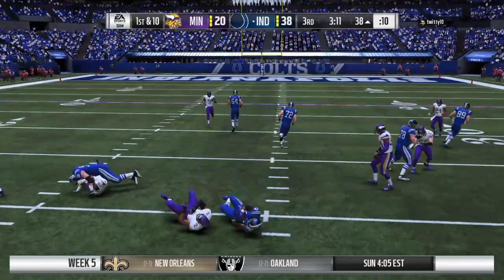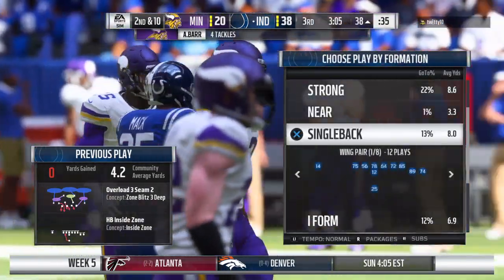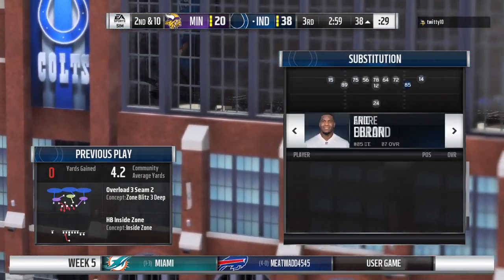On the ground they go with a running back. And he's stopped immediately there. Anthony Barr in on the tackle. Perfectly designed blitz right there. They took that one from the grease board to the field because they were able to free up their linebacker to get into the backfield and spill the play.